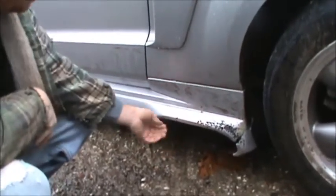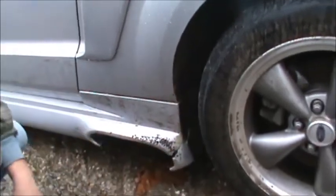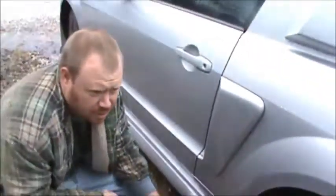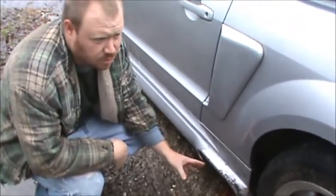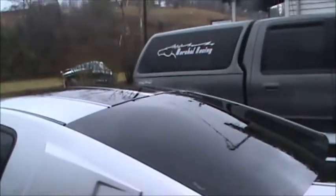So I'm going to get different tips put on. I've got to get this patched and all this over here patched back up. But all in all, it wasn't as bad as I thought it was going to be. It's just time and money. He burnt the tires off of it. Of course I used to do that, but not with my good tires I needed to drive on the street. But we got it back.